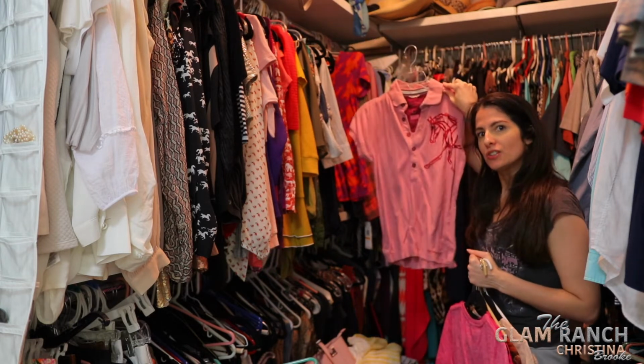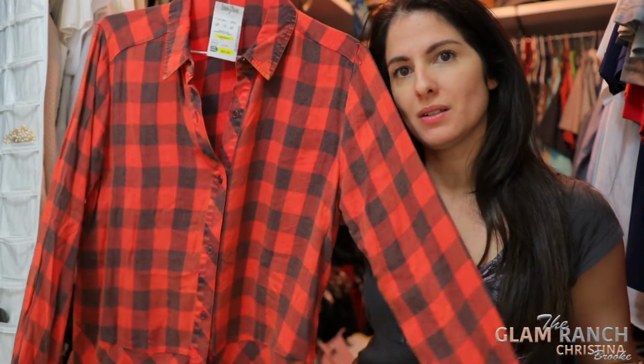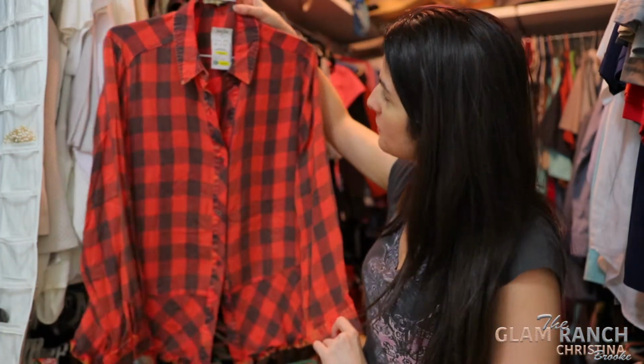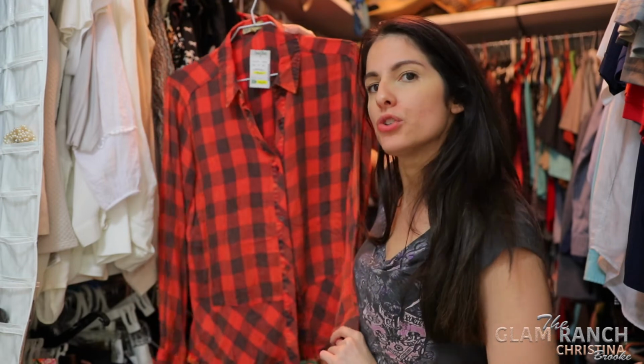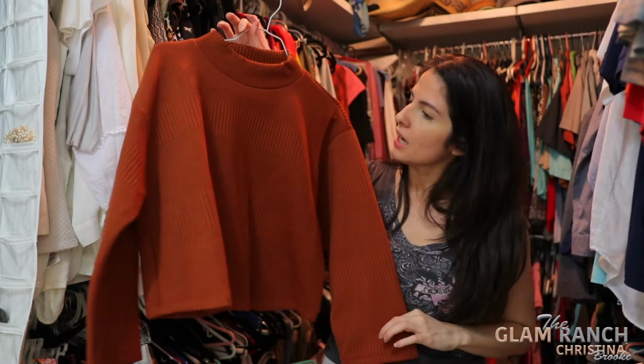This is equestrian shirts. Isn't this adorable? I just finished getting this for Christmas and I love it. I think it's so cute. Kind of reminds me of like a really cool lumberjack. And look at this one. Isn't this the cutest sweater ever? I just got this too.